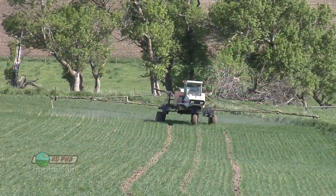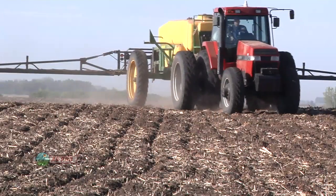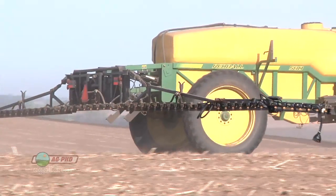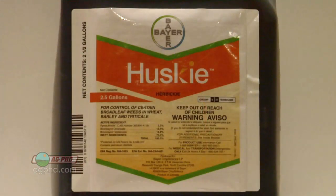Well, we can do a pretty good job in wheat on Russian thistle, but here's one of the things that a lot of guys miss. You can use a pre-emerge herbicide. Use Sharpen. Use a couple ounces of Sharpen down, add that right in with your burndown. It's an awesome burndown product, plus it has residual on these small-seeded broadleaves like Russian thistle. Yep, otherwise Huskie is pretty good post-emerge.